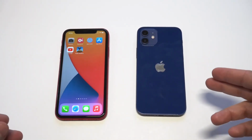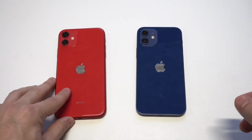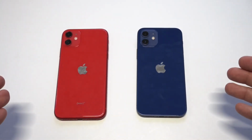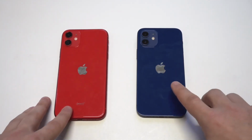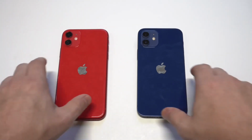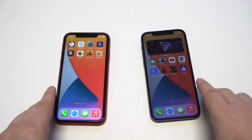And I'm actually going to grab my blue iPhone 12 so we can compare the differences here. And it's not a whole lot, honestly. Like all glass, got the Apple logo in the middle. It's impossible to tell these phones apart when you've got them flipped over. Now, on the iPhone 13, the camera design is diagonal, so it's a little bit different. But other than that, basically the same thing here.